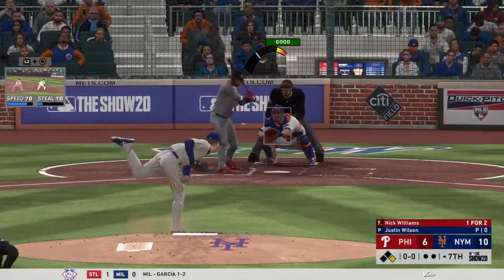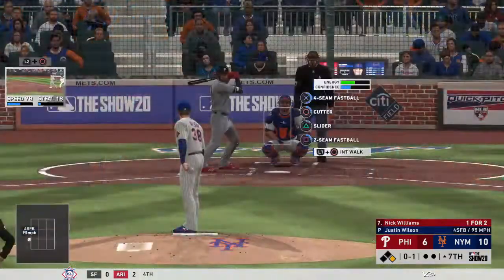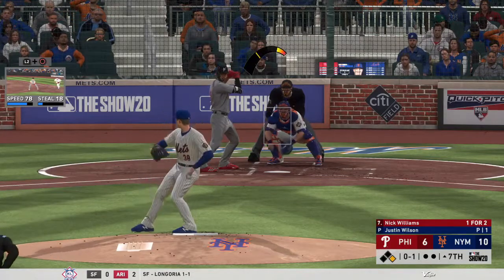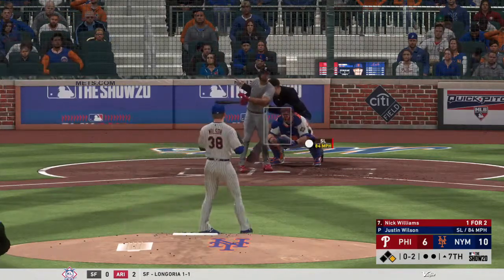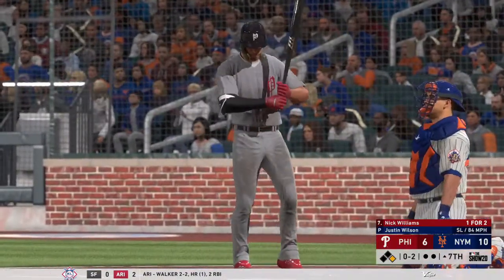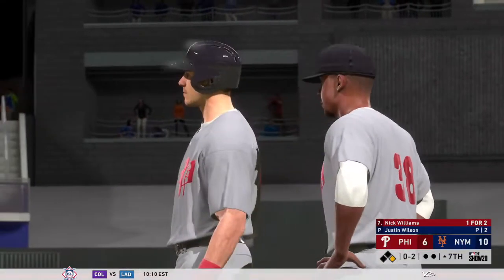Into the box, Nick Williams, as he'll try and hold off the swing, but this one's in there for strike 1. Wilson is adjusting to the new normal as MLB now mandates that relievers reach the end of an inning or face 3 or more batters before being replaced. And for a one-time lefty specialist like this, that's a big change.